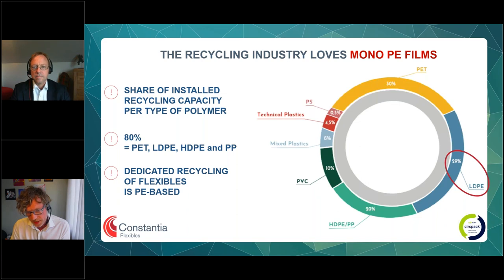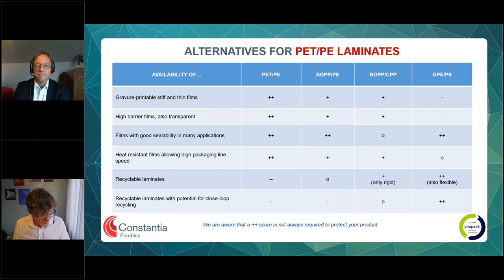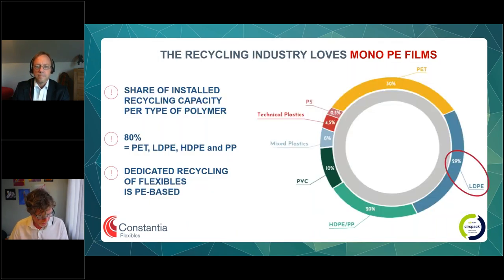Of course, there's still a lot of PET recycling: 30% of the installed capacity for reprocessing is on PET. Also on the rigids, HDPE and PP, it's another 20%. Then we go into the biggest other part, which is LDPE. So 29%, almost 30%, of the installed reprocessing capacity is for flexibles. So that is really the only way to go. There is no install base for PP flexibles, or at least not high purity recycling of those. If there are multi-laminate materials, they might end up in the mixed plastics, which is only 6% of the installed capacity. But when you really want to go for high quality, then you have to go with LDPE.